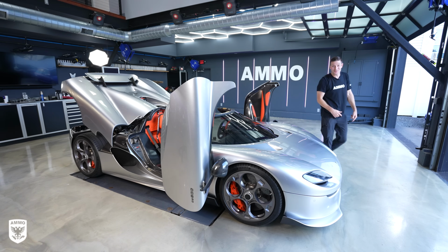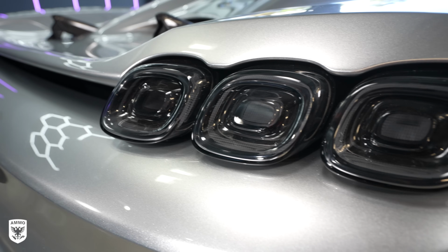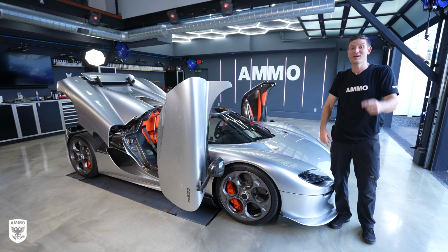Hey guys, on today's episode, we're working on the Koenigsegg CC850, the world's first automatic and manually shifted supercar. Absolutely amazing. We're going to detail it today on this episode of Drive and Protect.